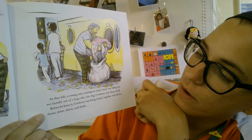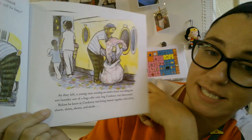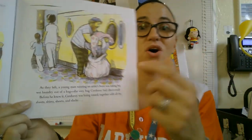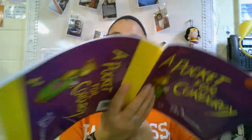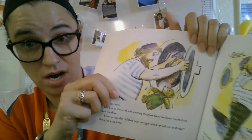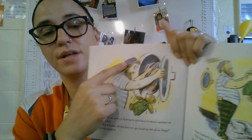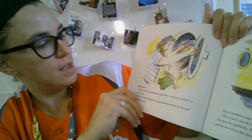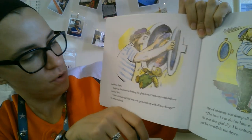Before he knew it, Corduroy was being tossed together with all of the sheets, shirts, shorts, and slacks. So he's getting tossed into this big machine. Oh, so he's getting tossed into the dryer. The dryer is where you put your clothes in, especially if they're damp. The dryer will make them dry. But just as the artist was shutting the glass door, Corduroy tumbled out onto the floor.